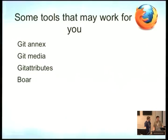Boar is also pretty neat. It's a binary versioning system. It's sort of like a poor man's file system snapshot. I think it was originally designed as a desktop tool to help you manage your photos and stuff like that. But it has its place managing data on servers. It allows you to version control these binary blobs and track changes and updates to, I guess, this binary data.